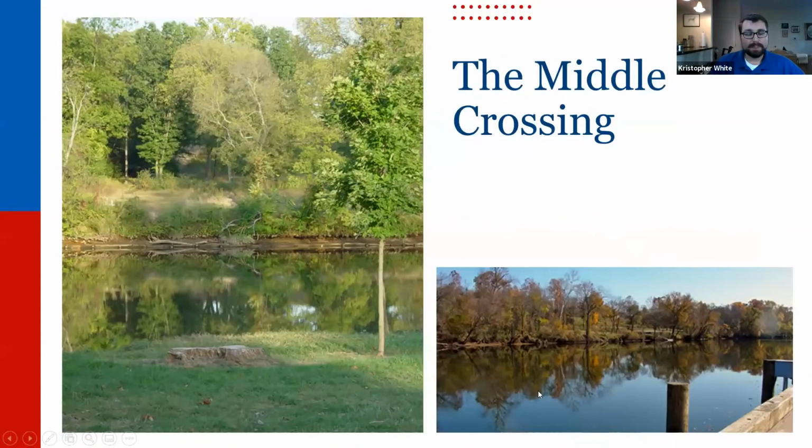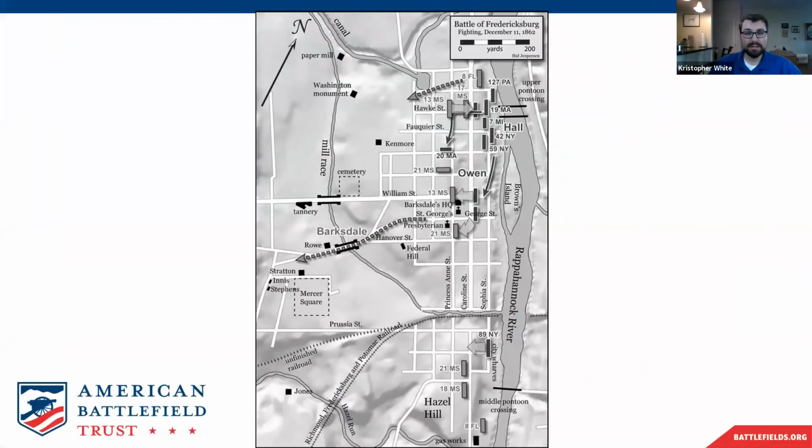Now, in the meantime, Burnside will send more men across at a place called the Middle Crossing. Middle Crossing is where George Washington's Ferry Farm once stood. That's his family farm. They ran a ferry here across the Rappahannock River. And the 89th New York will be sent across down here. Harrison Fairchild's regiment. As they come across, these guys will come into the city and just kind of hang out at the city wharves.